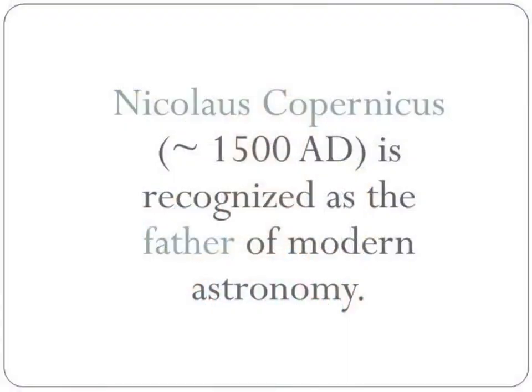Then we have Copernicus. Now, we're going to look at the two competing ideas of what's going on within the universe. Well, Ptolemy said the Earth was at the center, everything went around the Earth. Nicholas Copernicus, which is about 1500 AD, so notice the time difference, guys. Ptolemy lived about 150 years BC. Copernicus is 1500 AD. Okay, so the entire time before Copernicus came along, the universe was assumed to be as Ptolemy constructed it.